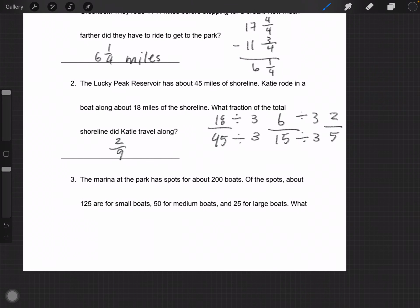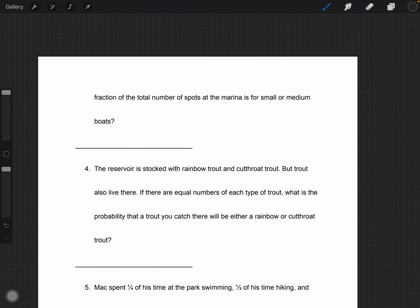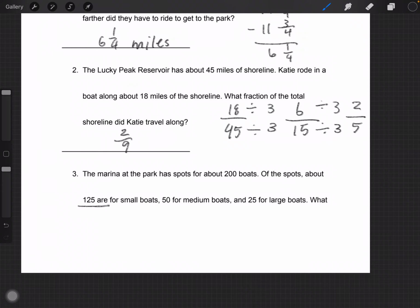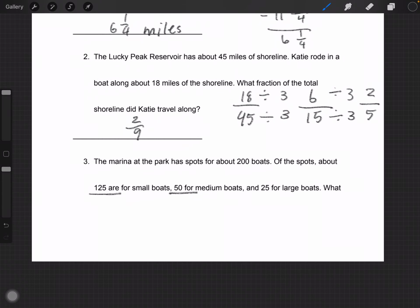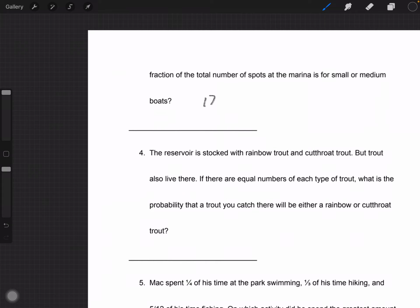The marina at the park has spots for about 200 boats. Of the spots, about 150. Okay, so it goes on to the next page. What fraction of the total number of spots at the marina is for small or medium boats? So, small or medium, and you add those up. 125 plus 50 is equal to 175, and out of the 200 spots, so to answer this question, it'd be 175 out of 200, which you could simplify if you want.